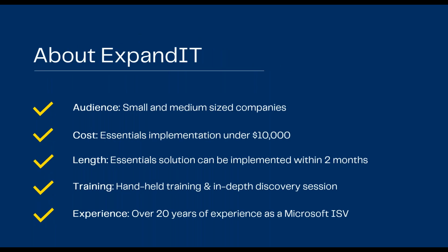So a little bit about ExpandIT. ExpandIT was founded in 1998, so we have more than 20 years of experience as a Microsoft independent software vendor, and we specialize in service management. And so we have a standard integration to all versions of Microsoft Dynamics 365 Business Central, Finance, and Supply Chain Management. And we target small and medium-sized companies, and our Essentials offering comes at an affordable rate that can be implemented within a short period of time. And we provide handheld training to empower your service and installation staff with the information they need to serve your customers.